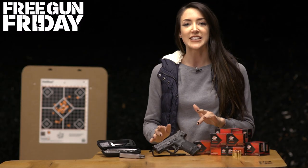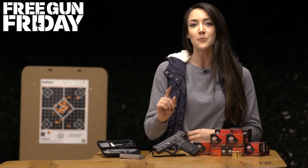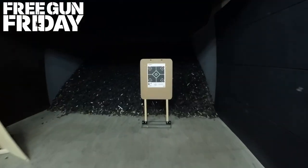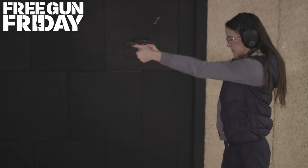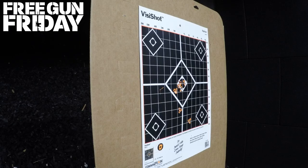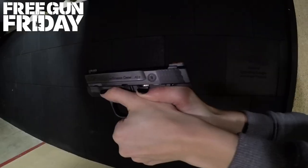The sub 1-inch thickness is ideal for concealed carry, and the trigger has been improved in pull and in smoothness. The trigger on this is awesome.